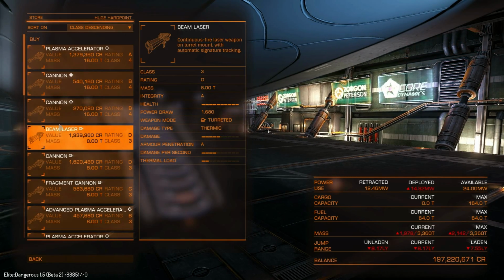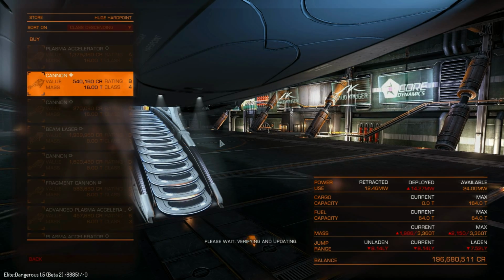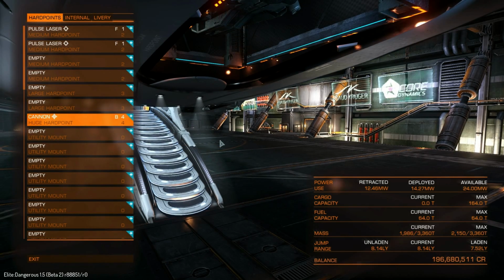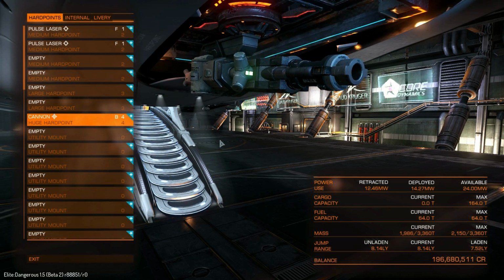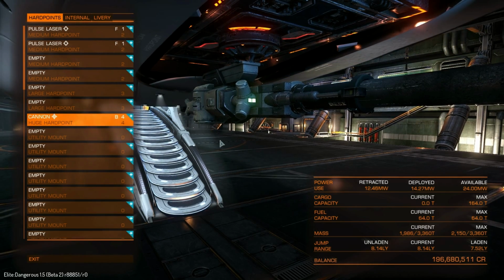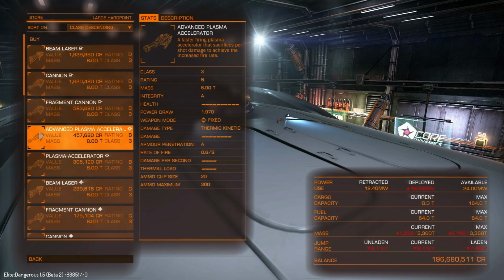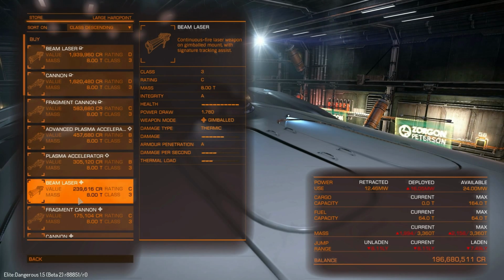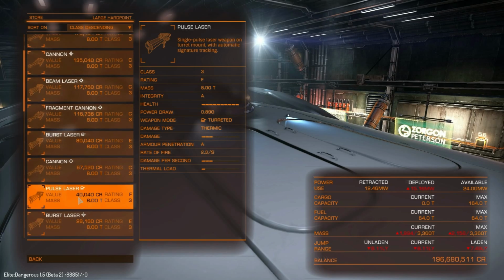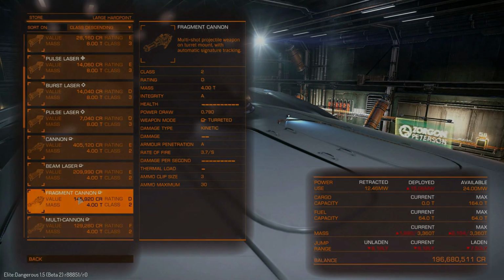Now, what we're going to do is go and just fit this ship out. Oh, just look at that open up to reveal the huge cannon. Wow, that thing is absolutely insanely big. And then we're going to put some more weapons on here as well. And I think this time we're going to fit just normal gimbaled lasers. So I'm going to go do that, and I will see you guys in a minute.